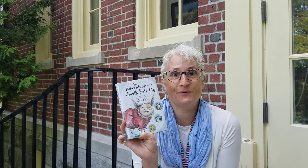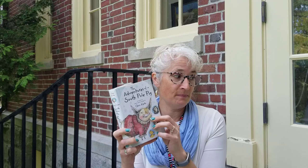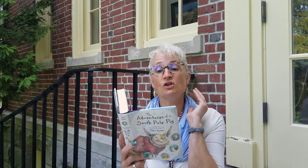So this one is The Adventures of a South Pole Pig, and it is just a super silly story about a pig who would like to go adventuring. The pig's name is Flora. She's never left her farm. But she knows that she has more in her and that she is destined to be an adventurer. There is a picture of her, and seriously, she wants to be on a dog sled team and thinks that that is possible. Well, she's a dreamer, so why not?